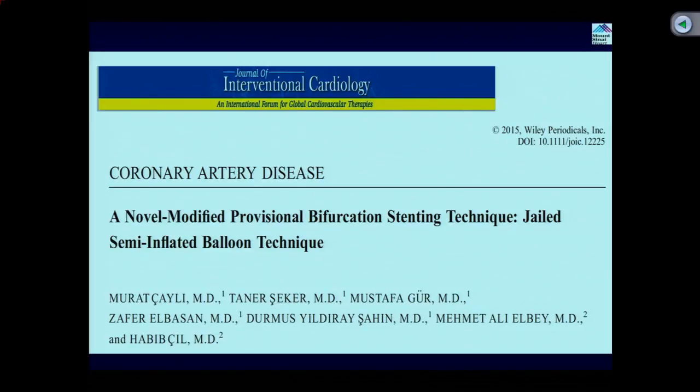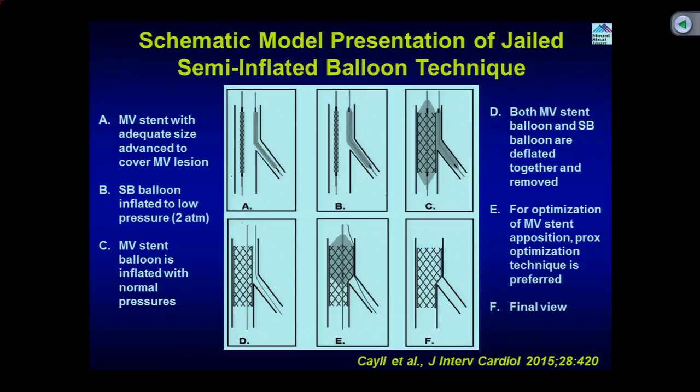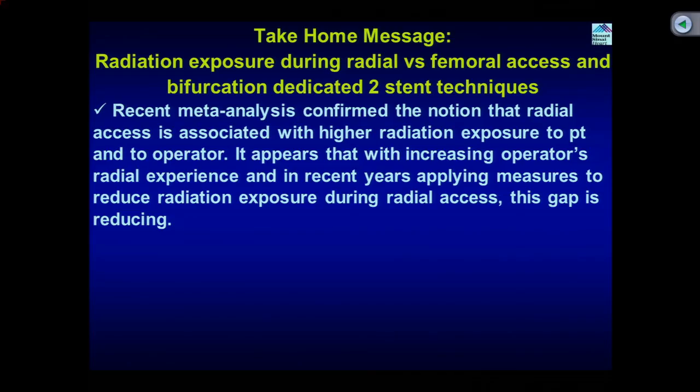Second, and the important point that remains is what you can do. We always have jailed the wire. Now there are data that you can jail a semi-inflated balloon to prevent side branch closure. So here you have a stent in the main vessel, and you leave the balloon at 2 atmospheres in the side branch. You deploy your stent, then you take the wire and balloon out, recross, and then do a proximal optimization technique. The key is that not only a wire, you can leave a small deflated balloon in the side branch to prevent side branch occlusion.